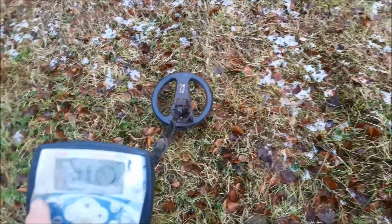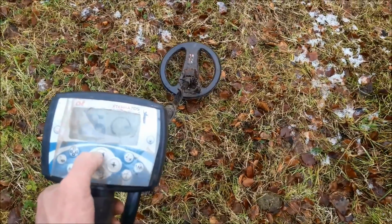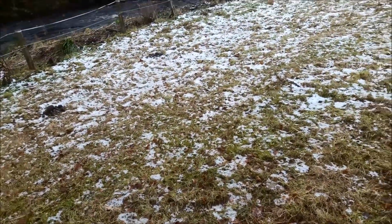Right, morning. Here we go, that's us set up. Ready to go. A field today, so no tree roots. I've got no idea how this is going to go.